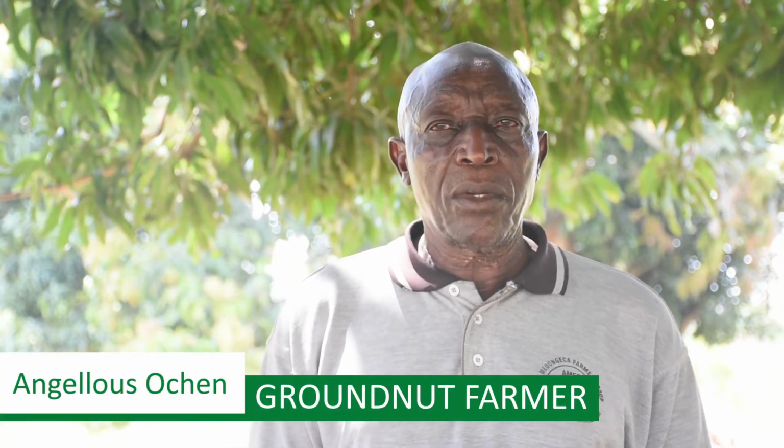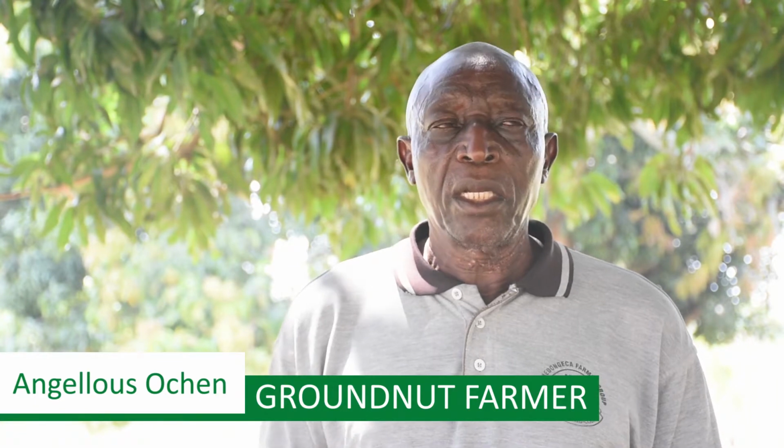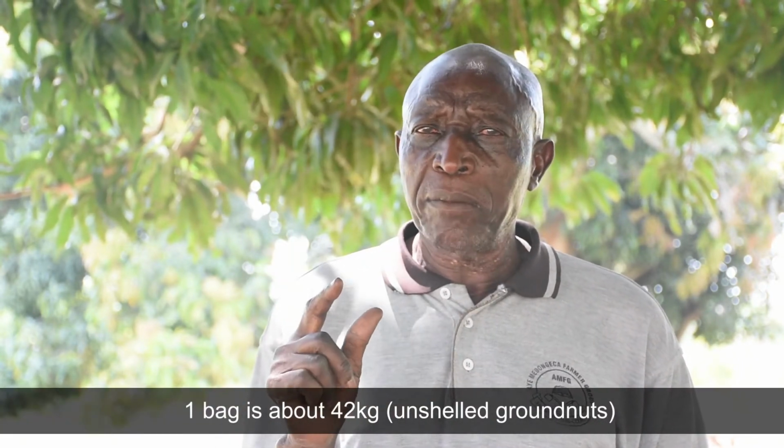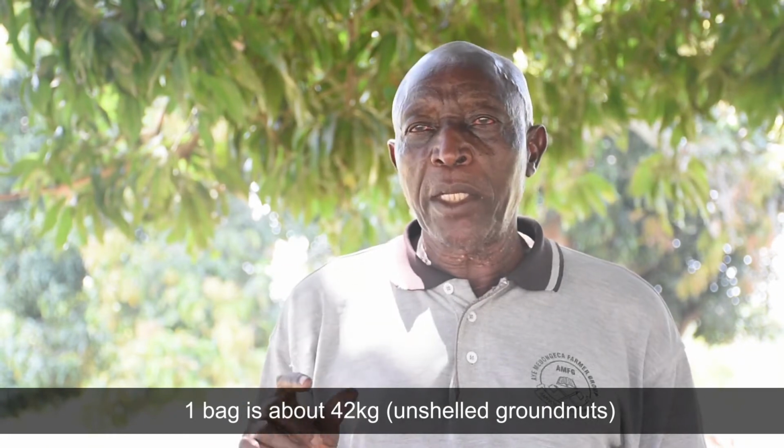When you are dealing with the old variety, that is the local seed or farmer-saved seed, you plant in the same size of an acre, you get 5 bags maximum. So when you plant improved seed on the same size of plantation, you get 25 and above.